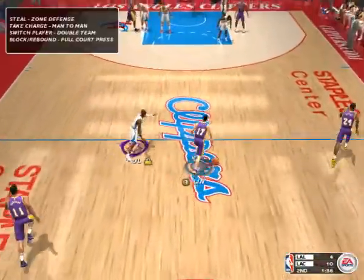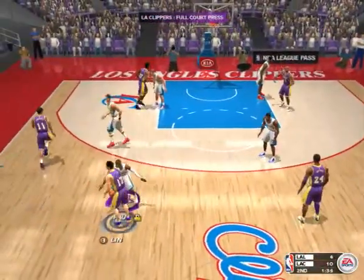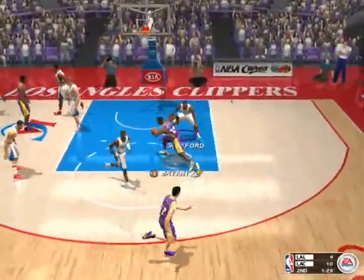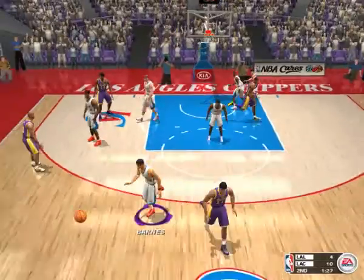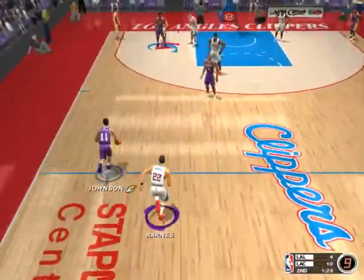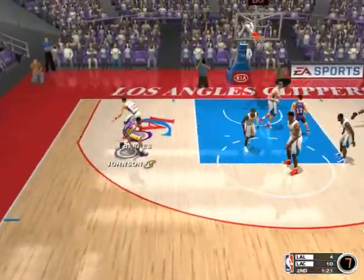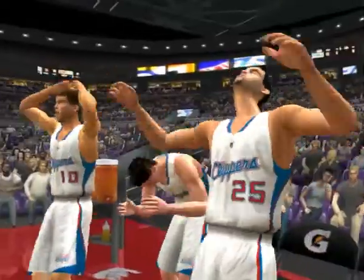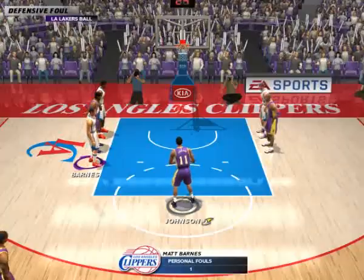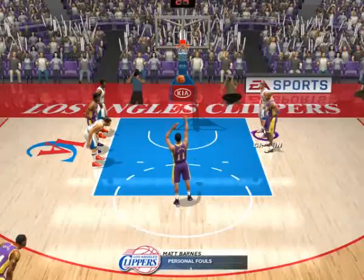Number 17 will bring it up court. He sets it up on the left side. He calls for the clear out. Looks like there might be some shaking and faking going on here. Batted away by Crawford. Come on now, one. Barnes is whistled for the defensive foul. Is this team starting to feel the strain? I wouldn't have thought it, but by the looks of it, yeah, there's something going on.